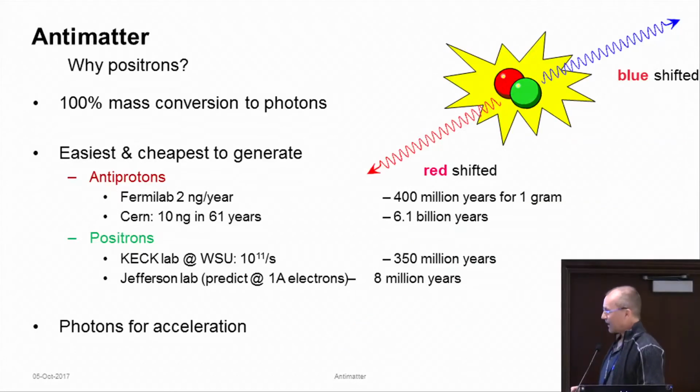So, why do I work with positrons? Well, number one, it's a lot easier and cheaper to make positrons in a university lab where you have tens of thousands of dollars when you're lucky. You can buy a radioactive source that emits positrons, and then you can use them for your experiments. In comparison, Fermilab made a certain amount of antimatter, antiprotons.